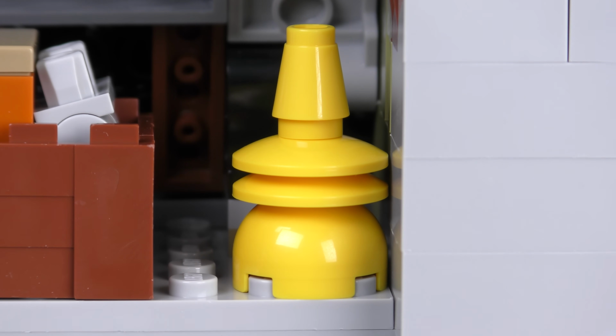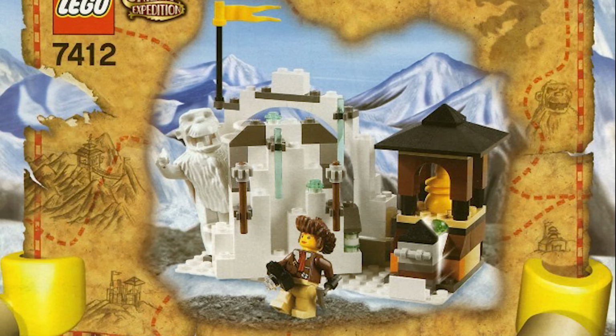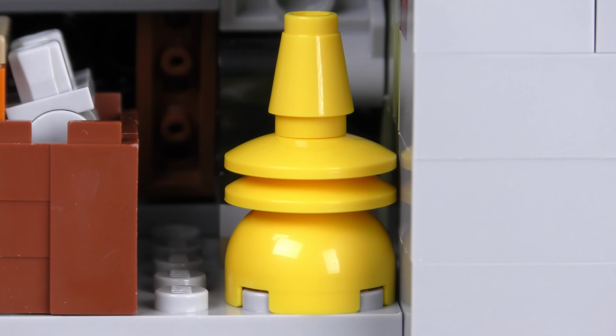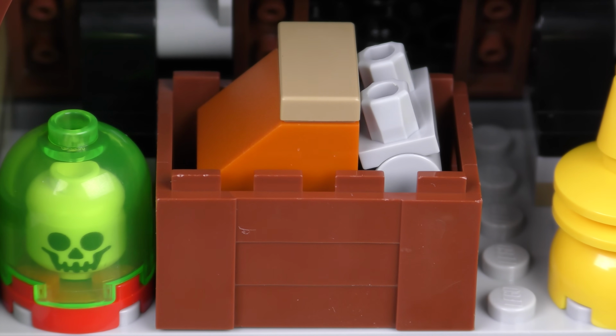Also up here we have what is referred to in the instructions as the Golden Dingus. It appeared in a 2003 Orient Expedition set, 7412 Yeti's Hideout. I believe the Yeti ate Von Barron's hand when he reached out to try and grab it. Thankfully Von Barron already had a hook for a hand and just replaced it with a new one. In the middle is what looks like a box of junk, and that's exactly what it is.